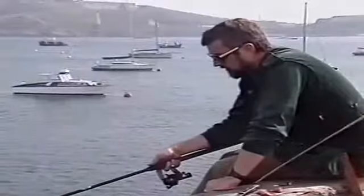Hello, that gar's seen it. Oh, just saw him. No, he missed it. In fact, just as I said that, the gar came through and I thought he was going to take it on the drop, but he didn't. He's obviously interested.